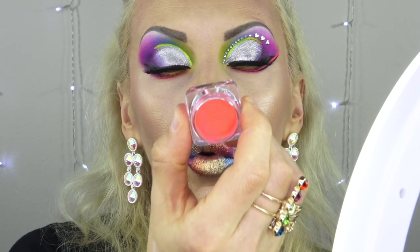Alright, so now we get into the interesting part. I put the eyelashes on, as you can tell. And I put a little mascara on them because they're a little fluffy and soft, so you almost can't see the ends. So I put a little more mascara on them. So now we're going to the pink one. This is called Rose Cake.